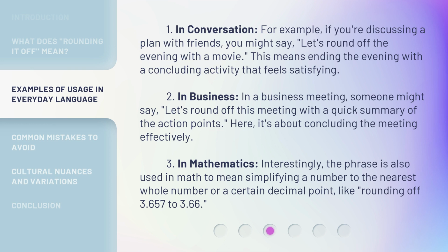3. In mathematics, interestingly, the phrase is also used to mean simplifying a number to the nearest whole number or a certain decimal point, like rounding off 3.657 to 3.66.